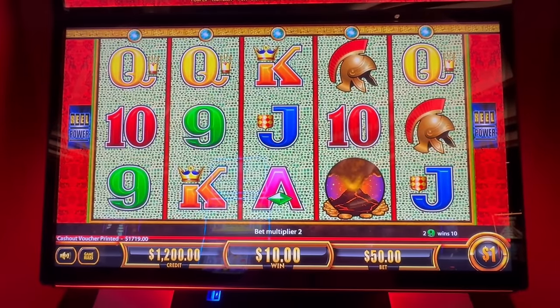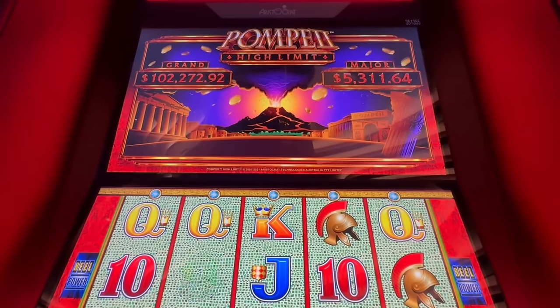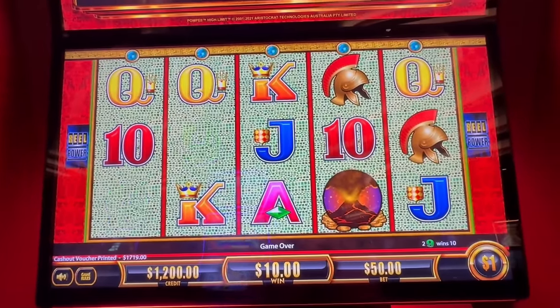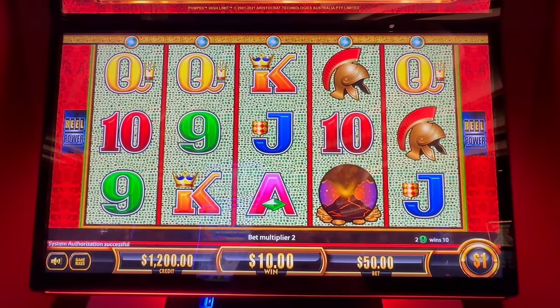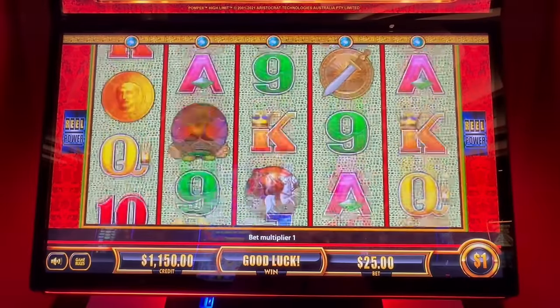Hey y'all, Stacey here. I'm at Aria in the High Limit Room. Gonna play some High Limit Pompeii. Got the progressives up there. That grand is giant, so let's try to win it here. At 20, gotta play all the lines. $25 to spin. Might hit some for 52, maybe.